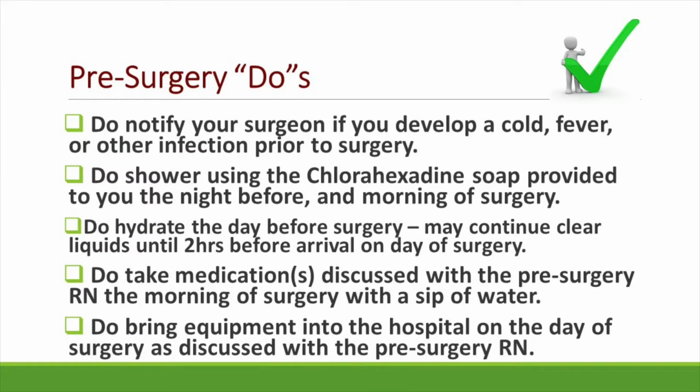First of all, let's talk about surgery do's. Do notify your surgeon if you become sick, develop a fever or cold, or you've got some other type of infection prior to your surgery. Some patients will be asked to use our chlorhexidine soap wash, and we will provide that to you. You can use that the night before or the morning of, and we will provide that education for you. Make sure that you hydrate before your surgery day. Plenty of fluids until 2 hours prior to your arrival at the hospital the day of your surgery.